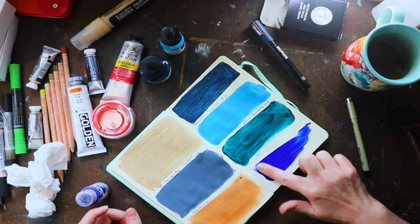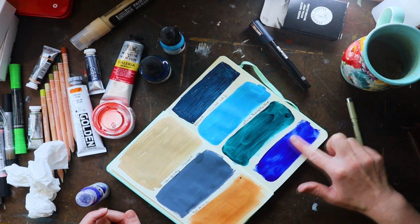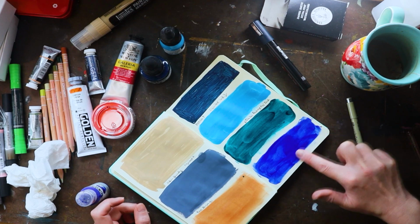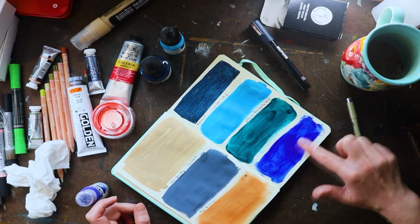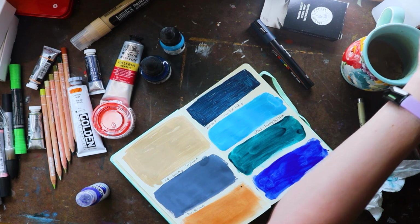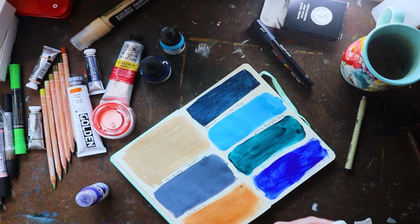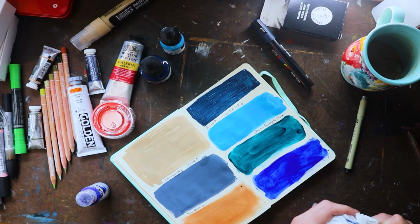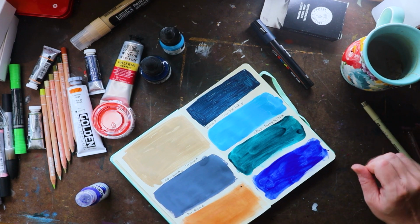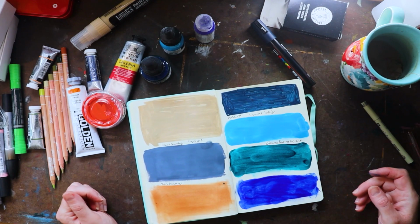Ooh, I probably didn't need that much. The Golden fluid paints are really lovely. I really enjoy them. Golden's my favorite brand. I've talked about that before. I will also be interested in seeing how they dry, because I've been meaning to do a test for a while where I see which one dries the most matte. And I do have the Golden So Flats, which I still haven't tried. I just have the little kit of them, which I really need to try.